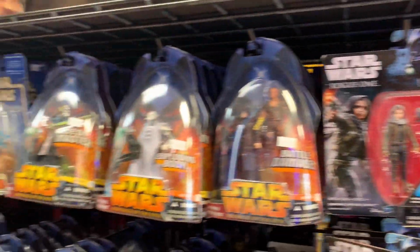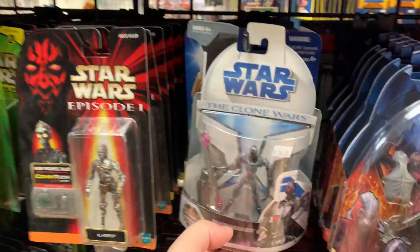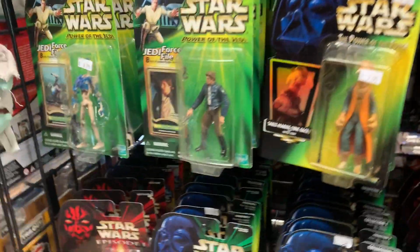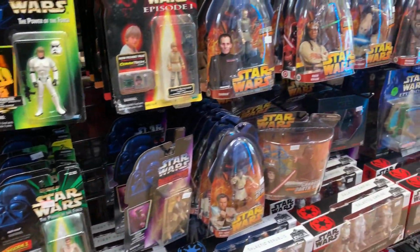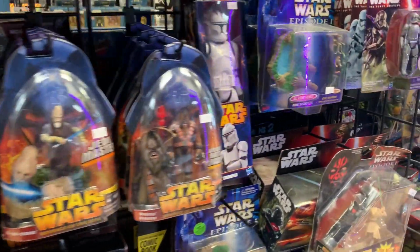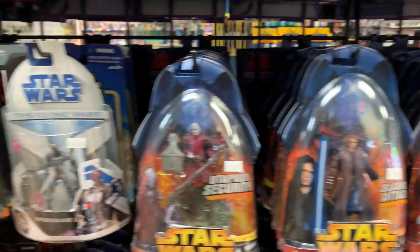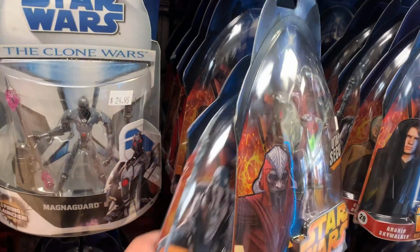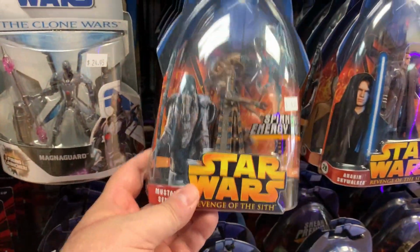Some Toxic Crusaders. Lots of really nice Star Wars figures here. This guy got a... Hey, look, a Clone Wars... That's original. And yeah, even that was cheaper than what we're paying for these new ones. New 6-inch, aren't they? I really like some of these figures from this era, so I'm going to have to go through these. Oh, look at that guy. The Mustafar dude. What? Cool.